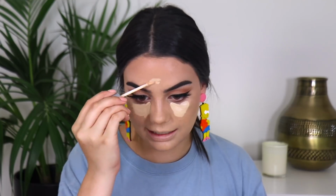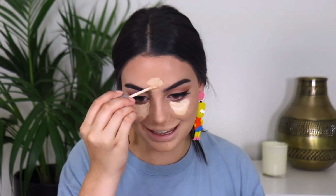Back in with a little bit of my concealer. You know how people have a good side and a bad side? Like we all have a side we want to take photos on, you know? I feel like even the skin on my good side is better than the skin on my bad side. It's so weird. But I just feel like I have larger pores on one side of my face.